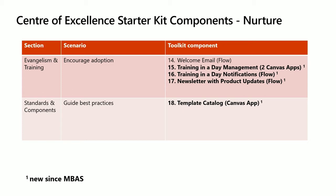Again, going back to the Center of Excellence Starter Kit, it contains a couple of components that help you with that nurture element, where a lot of it is organizing those show and tell sessions, where a tool might not necessarily help you, but one of the key components is a welcome email. It's set up as a flow, and it sends an email to your new makers. As soon as they create an app or a flow, they get an email, and that contains a link to the community that you've set up, a link to best practices.